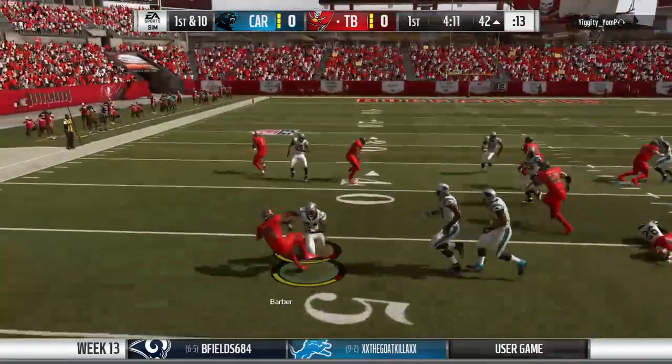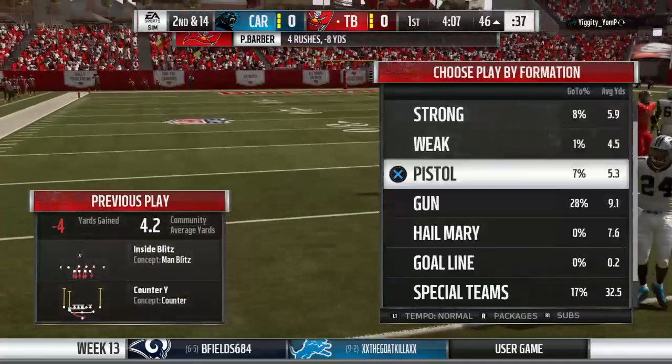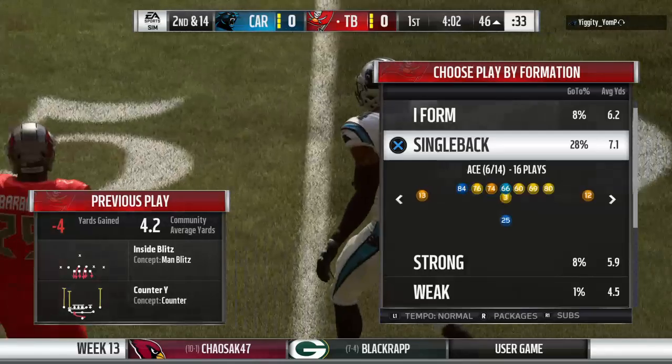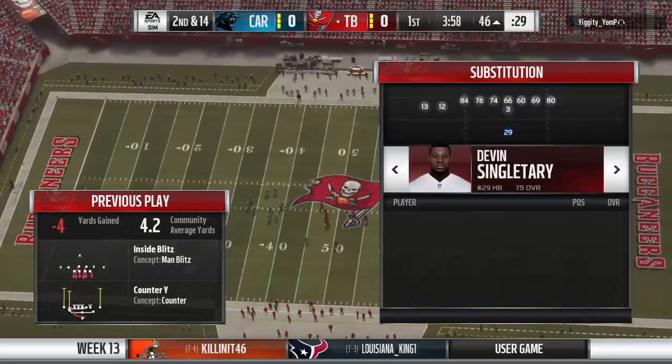And they'll go ground game here with the tailback. And this one goes nowhere. Losing yardage on the play back at the 46. That'll be a loss of 4 yards on the play. And it'll bring up a 2nd and 14.